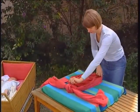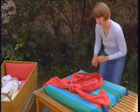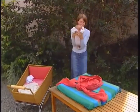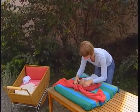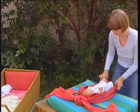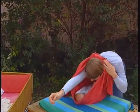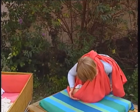Alternatively, tie the sling and spread it out on the table. Lie your baby down flat into the sling. Then take the Didymos sling by the knot and slip your head and one arm through the sash without picking the baby up. Now straighten up carefully and, if necessary, pull the knot lower down on your back.